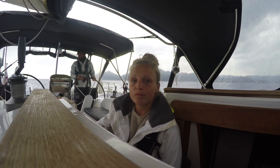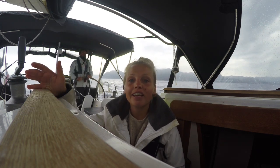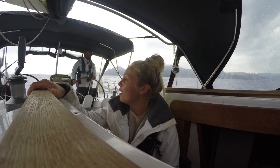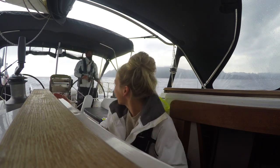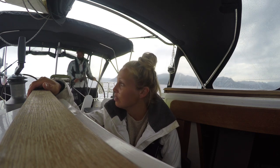But today we'll be lucky if our chart plotter helps us get in. It may be that we survived the big storm and the tornado, but we wreck the boat on a rock going into the marina. It's a real possibility. It's not even funny. But yeah, so that's us.